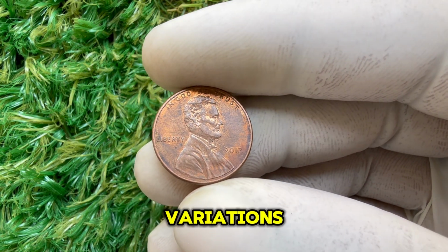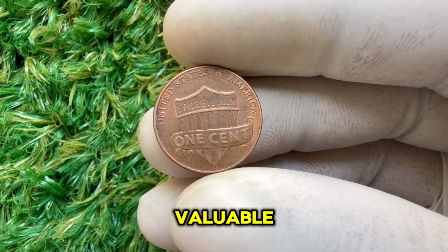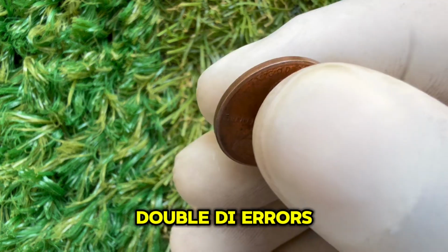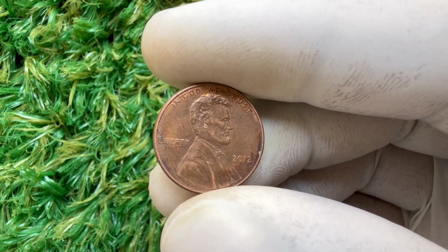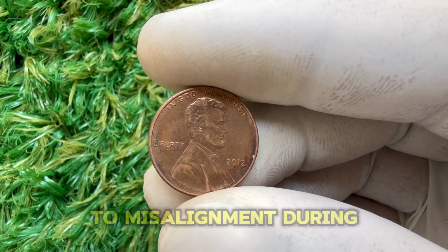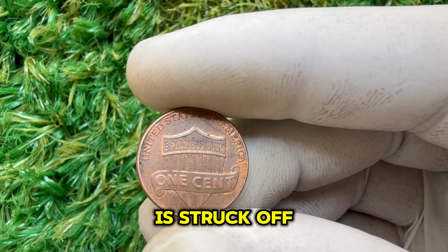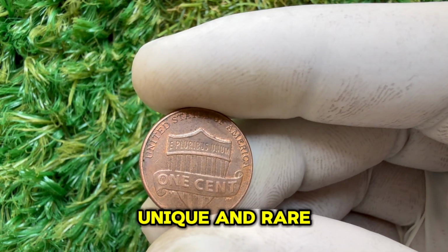Rare errors and variations. Certain minting errors can make a coin significantly more valuable. Some 2012 Lincoln pennies have been found with double die errors, DDR and DDO. This means some elements on the coin, such as Lincoln's portrait, the date, or the lettering, appear doubled due to misalignment during striking. Off-center strikes. If the design is struck off-center, leaving a blank portion on the coin, it becomes a unique and rare piece.